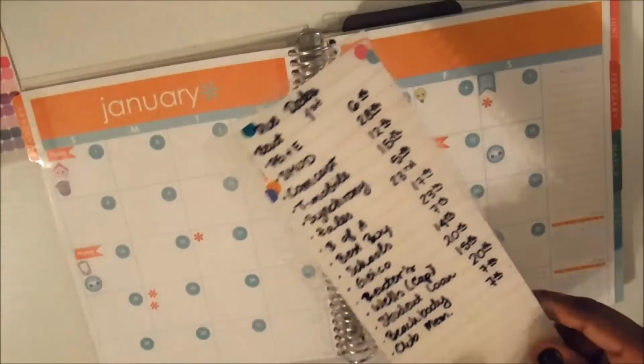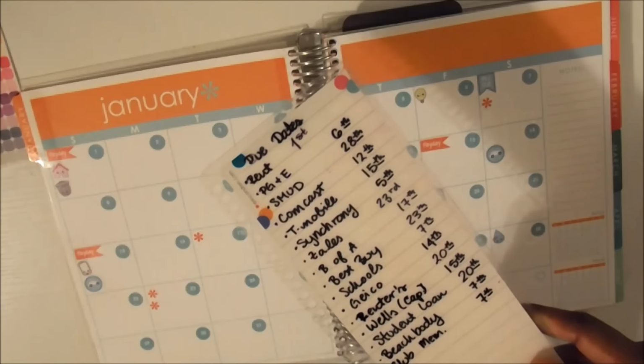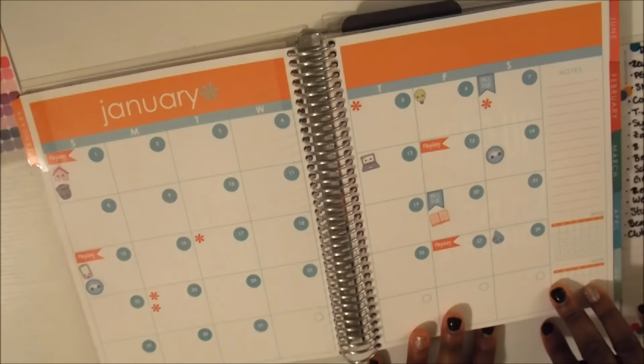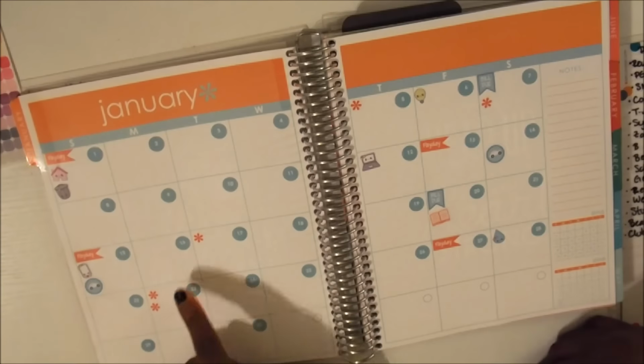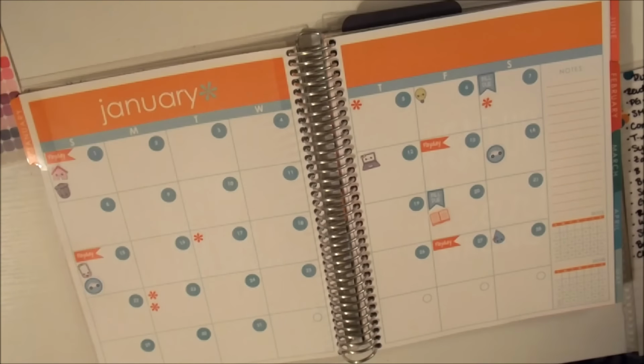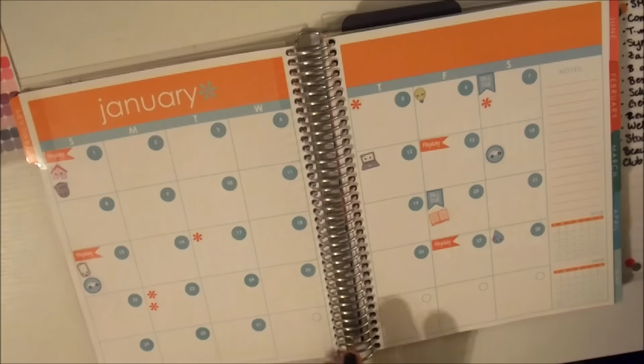Okay, so that's everything from our bill due list here, and you guys, there are quite a few little things here. I had to go through and count our different credit card or debt payment things just to make sure we had everything. And I'm like, okay, we have 6 different ones. Okay, yeah, that's it.